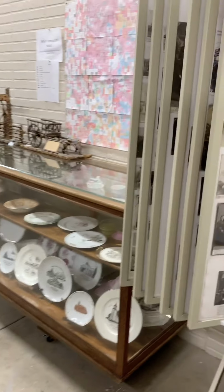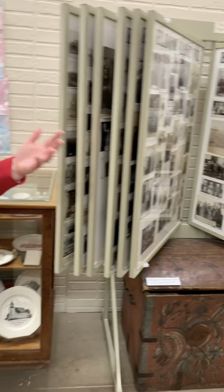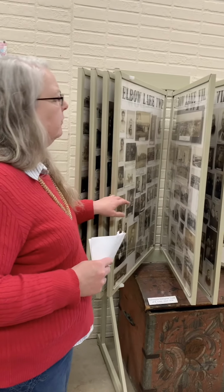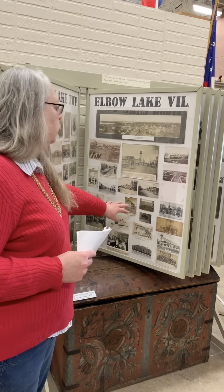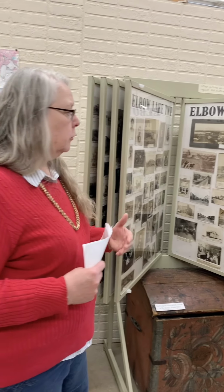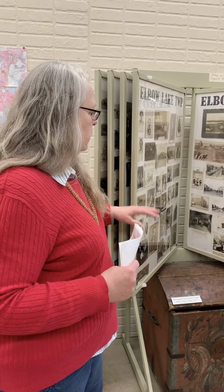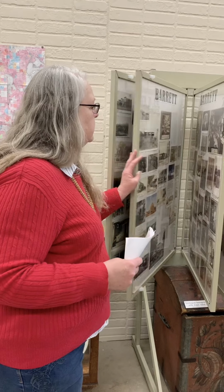Over on this side, I'm just going to point out, I know some of the classes in their social studies groups talk about communities and change. We have a lot of photographs that you can look at, and it shows how communities have changed over the years just by looking at these Main Street pictures. It gives you an interesting look at what our towns used to look like.